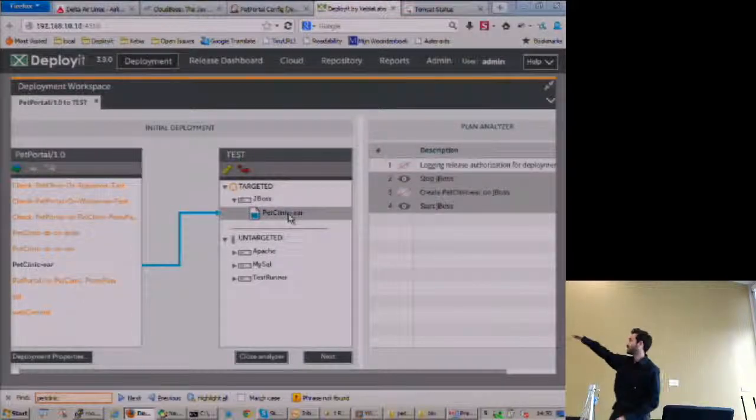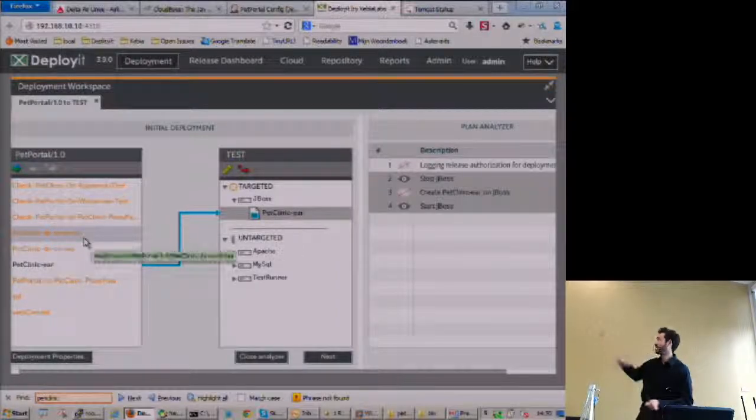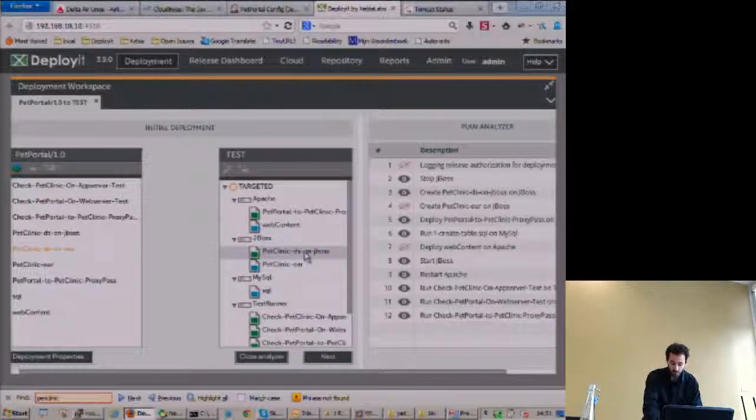That is related to a certain sequence of steps that actually need to happen to make this work. And the nice thing about Deployit is that we have that as part of our plugins. You can configure it and tweak it to your heart's content, but this is all out of the box. So if I map all of these right now, you can see Deployit builds out this particular action plan for you, so you don't have to do it yourself.